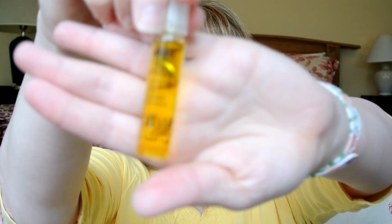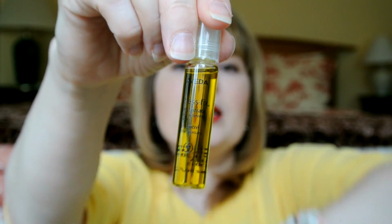It's a very nice fragrance. If you can use this during lunchtime and like one of your little meditation apps on your cell phone and give yourself just 5 minutes, it's a really nice product. So yeah, this is also from Aveda. This is their Stress Fix, just a little roller ball, and love, love, love this one.